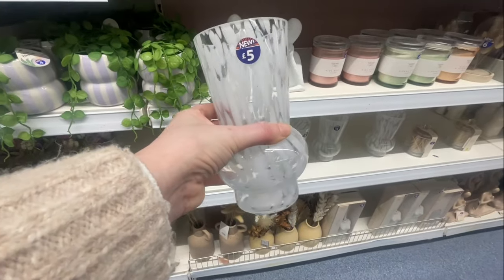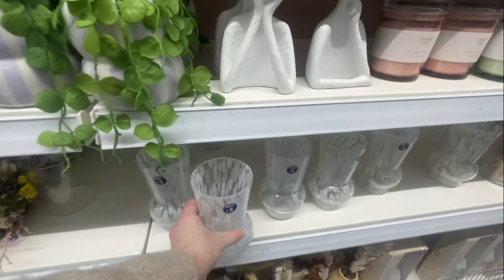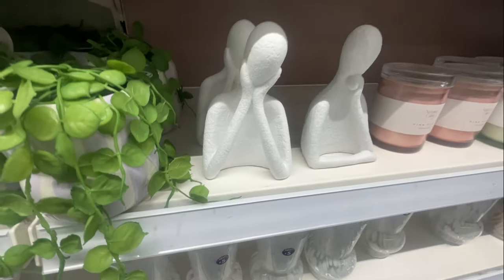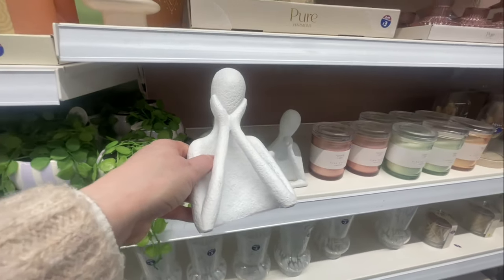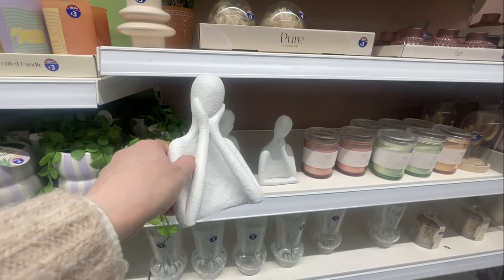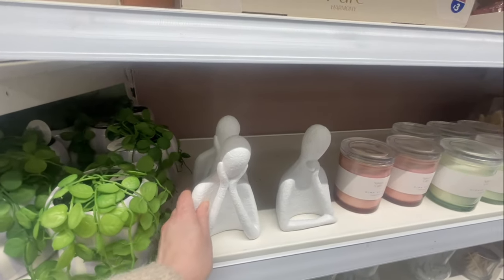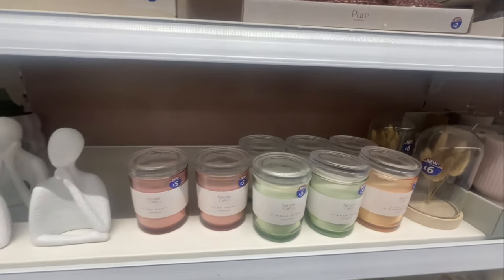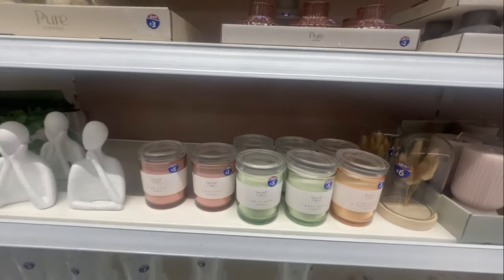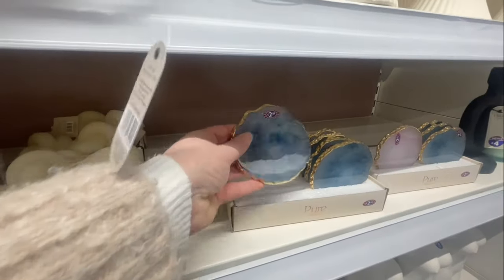This vase was stunning. I loved it. It was £5. However, I didn't need any more vases, so I didn't pick it up on this occasion. Now, I absolutely love pieces like this, where it's see no evil, hear no evil, speak no evil. But if you've watched any of my other videos, so I've recently done a Poundland haul where I picked up a hand gesture. I also picked up a rabbit. I do love pieces like that.